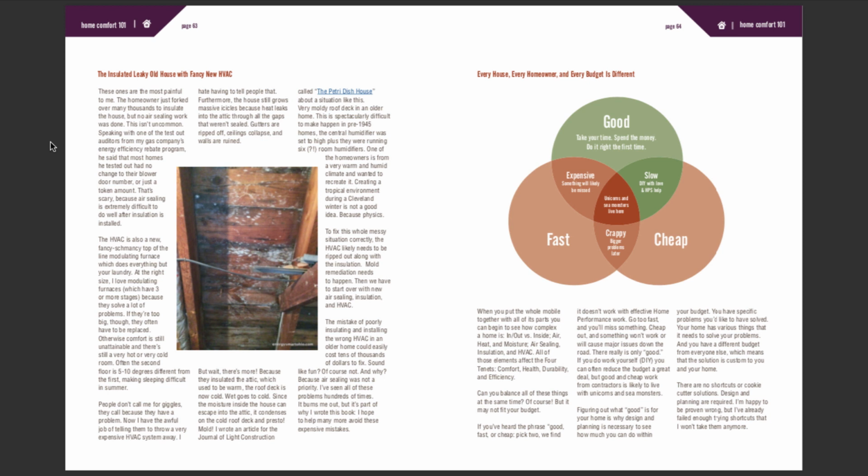Now, if you want to have good and fast, but not cheap, it's going to be expensive, and something will likely be missed. When you go too fast, things get missed. If you want good and cheap, this is possible. It's slow, but now you are going to DIY with love and help from a home performance specialist. And where fast and cheap cross, you get crappy, which means bigger problems later, like that insulated, leaky old house with a fancy HVAC system. And in the middle, where all three of those cross, unicorns and sea monsters live here. You can't get good, fast, and cheap altogether.